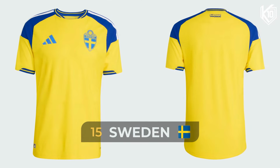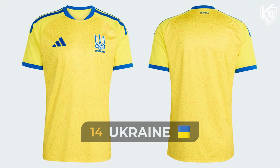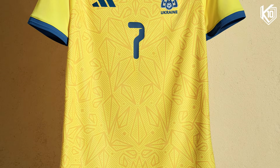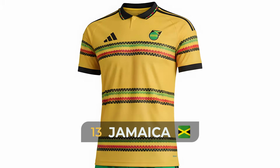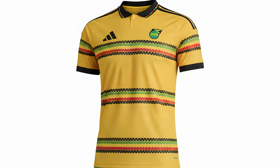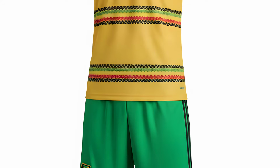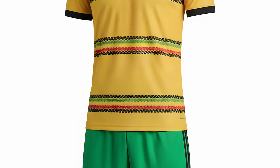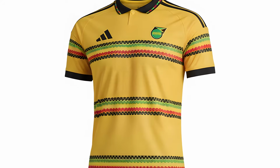Sweden at 15 brings classic yellow with subtle detailing. Ukraine at 14 executes the yellow look better, with that coat of arms penciled into the fabric and blue accents. Jamaica sits at 13, launching separately in 2026. That traditional gold-yellow base features eye-catching horizontal stripes in red and black across chest and sleeves, directly referencing Rastafarian culture and Bob Marley's legacy. Vibrant and distinctive.